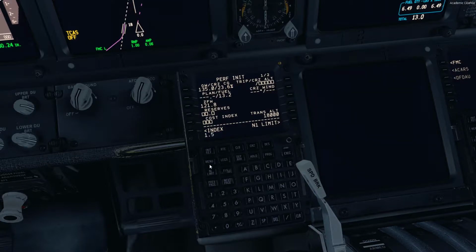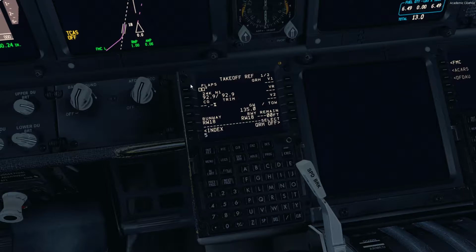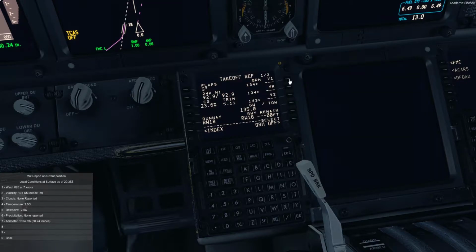Zero fuel weight 121.8, 1.5 is going to be the reserves. I don't actually know what the cost index is for BA, so I'm going to use 30. And our cruise altitude is going to be 360 today. Stick all that in, and we can go ahead and set 6,000 as the trans altitude. Again, no idea what derate they use. I'm going to use a 24K with flaps 5. Center of gravity is 23.6% with a 5.11 trim. Wind is 020 at 7 knots, so we can put that in. Stick it in there, and that calculates our V-speeds.